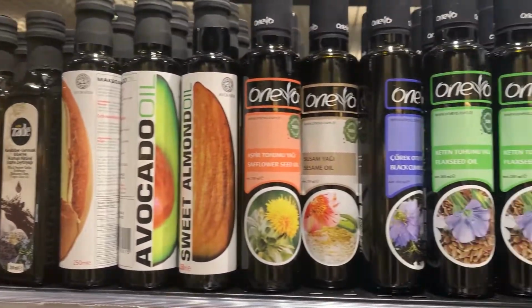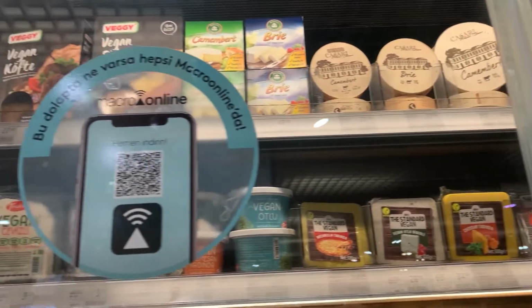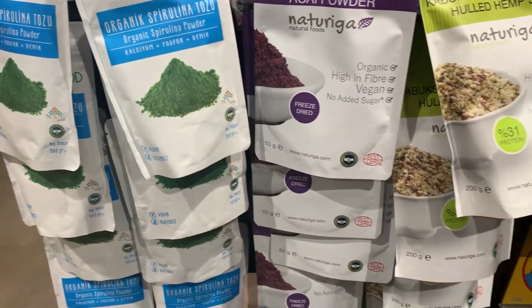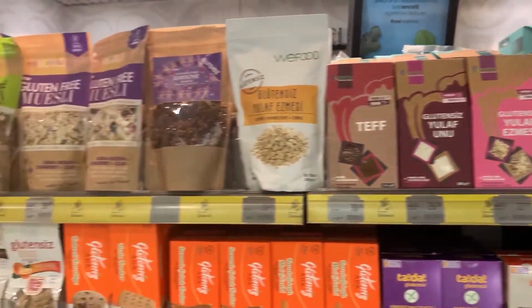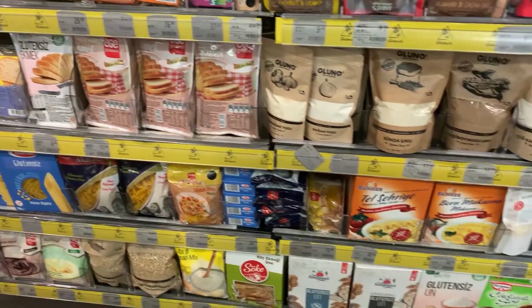However, you're going to find all the allergy-friendly vegan options that you need, starting with all of your healthy oils, vegan cheeses, and vegan meat substitutes if you're not allergic to the top 8 allergens, and pea protein, plant-based milks, all the powders that you can use for your smoothies, cans of beans, quinoa, chia seeds, grains, oats, a specialty section with all of the gluten-free items that you need, from bread to flours.